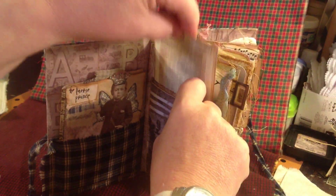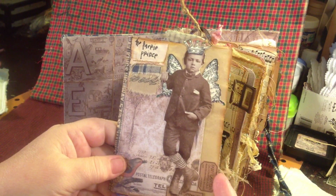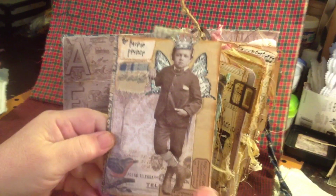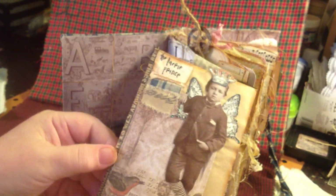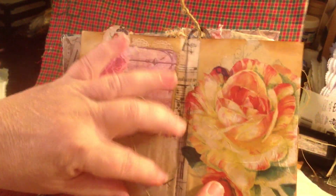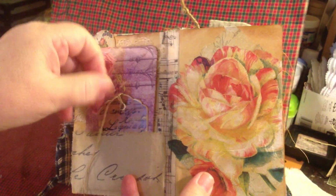Lots of sewing. Oh, that's a glassine bag behind the picture. And in here is a little booklet. I fixed this little guy up as the fairy prince. I just thought that he looked like a little fairy prince, so that's what I did. And it's got some fabric and washi tape and some ephemera. And then on the second page, we have a little tuck spot down here with fabric.